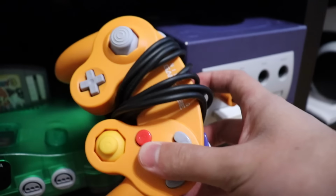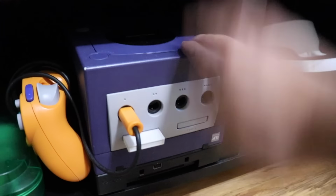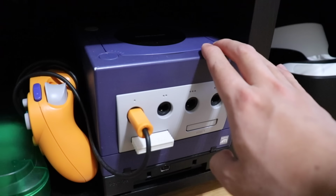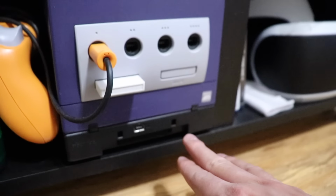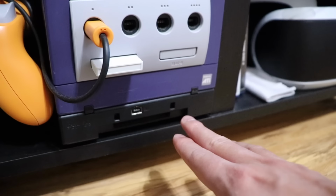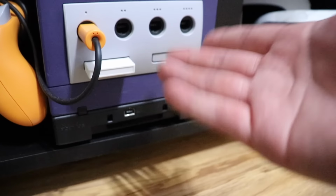Also the controller too, this was like $4, which was really good because this is a really rare color, I don't know. Yep, Goodwill is responsible for most of the junk I have in this room. Came with the Game Boy player, but it didn't come with a Game Boy player disc, which is really rare, but I can't complain.